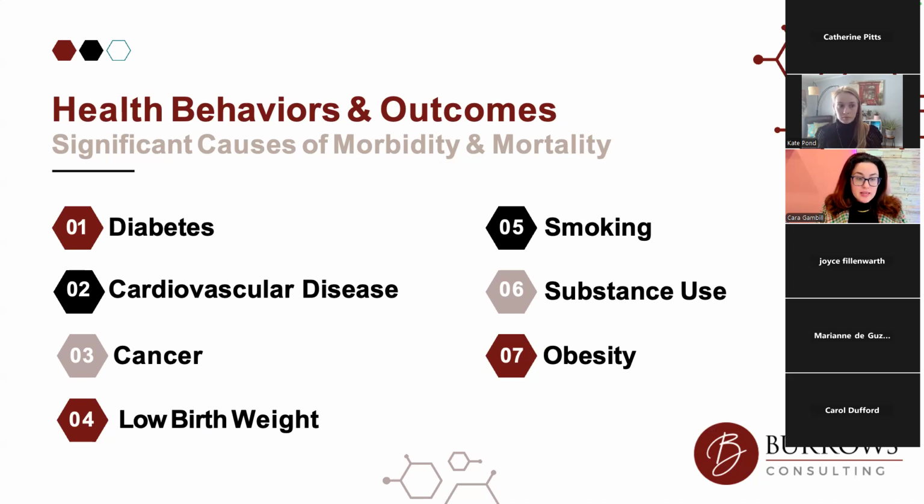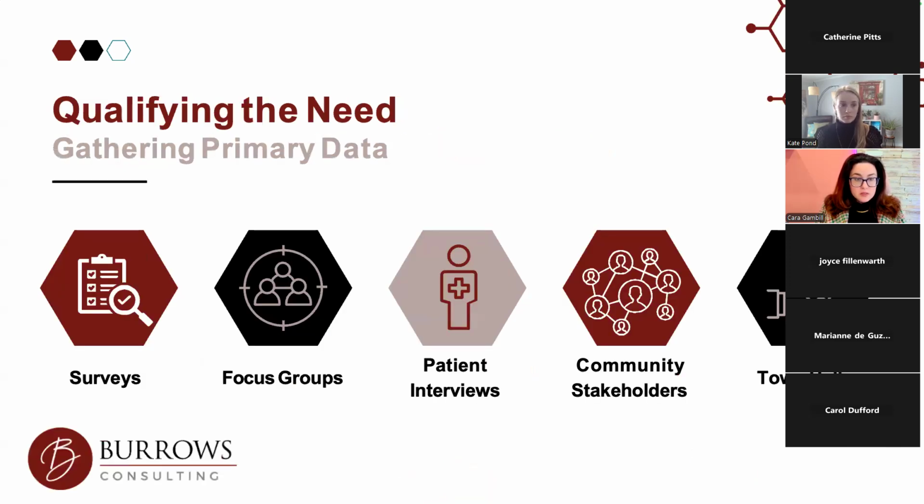Diabetes, cardiovascular disease, cancer, low birth rate, smoking, substance use, obesity. These are some top ones we always want to include in the FQHCs and the FQHC lookalikes. However, there are many others. So if you have any questions on that, please feel free to ask now or towards the end. But okay, I think we can go to the next slide.